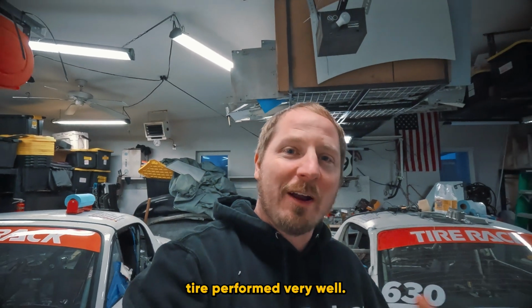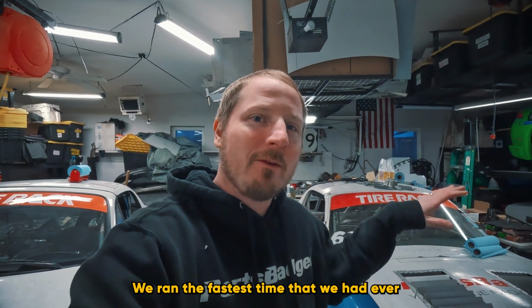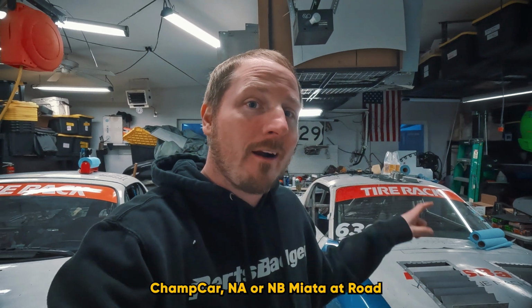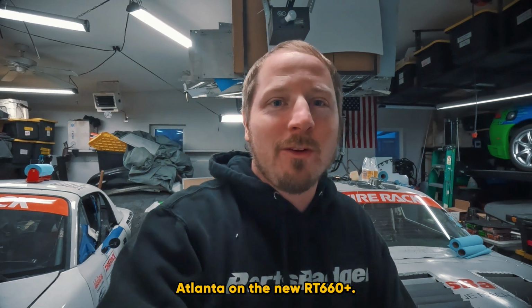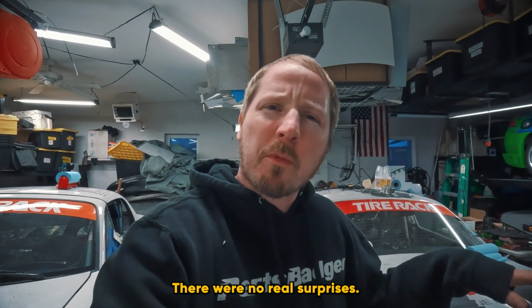I'd have to say the tire performed very well. We had good grip. We ran the fastest time that we had ever run at Road Atlanta, and I believe the fastest time ever for a ChampCar NA or NB Miata at Road Atlanta, on the new RT660 Plus. Overall feel was great. The grip was great. There were no real surprises.